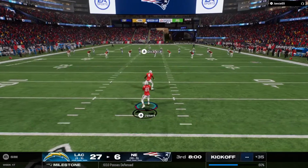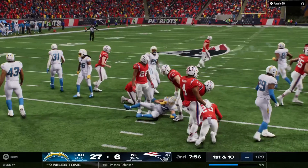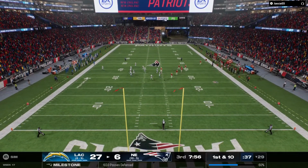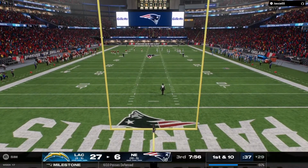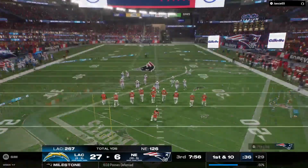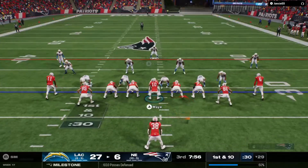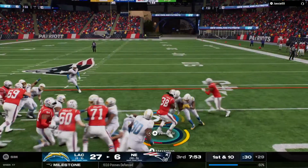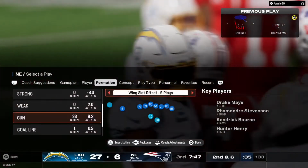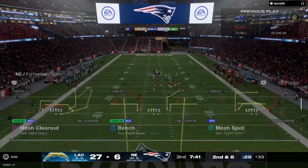Let's find out. The third quarter is underway. Jones now on the return. And a decent return there. He'll get this up just shy of the 30. On the handoff, it's Stevenson. And he'll move this ahead for about 4 yards. Derwin James, the former All-Pro, in on the tackle. 4 yards on the pickup. Second and 6.